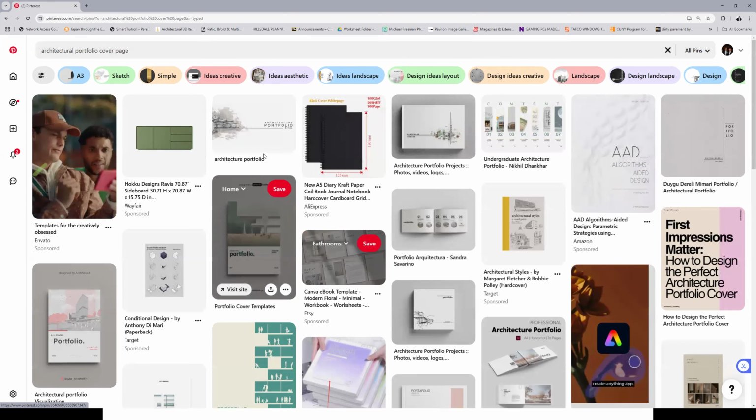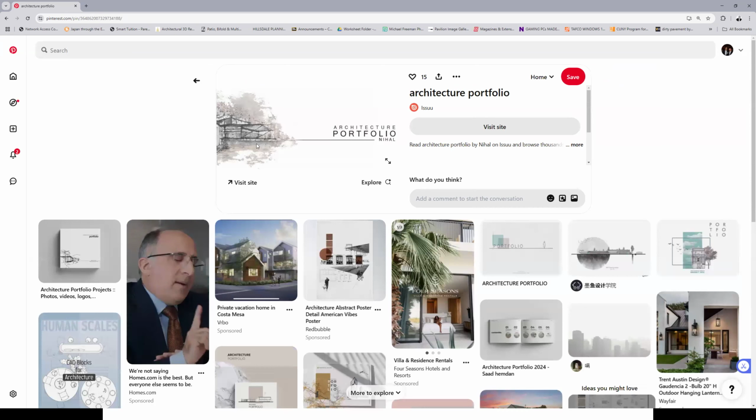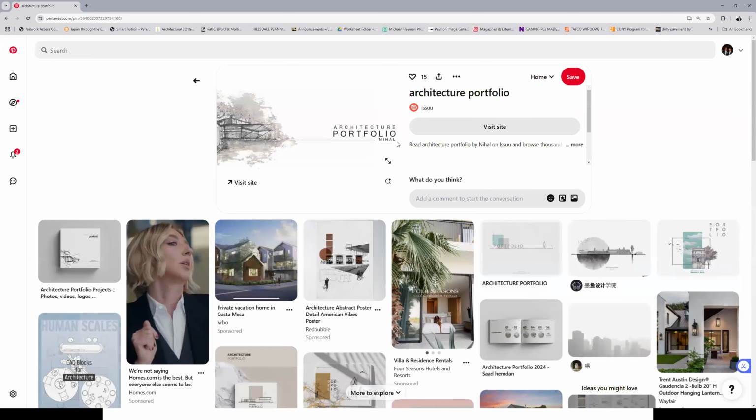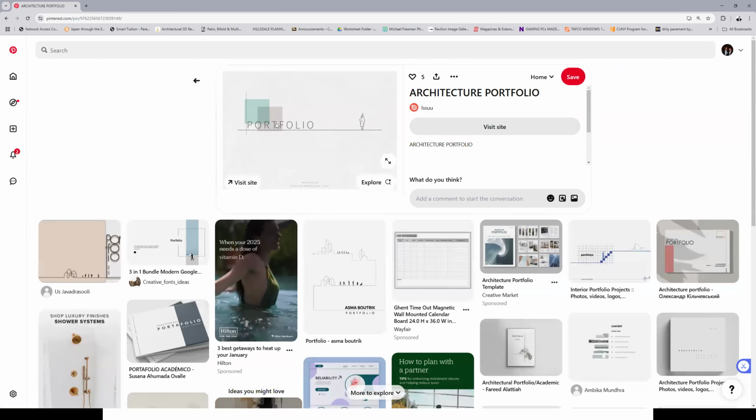We're getting inspired, right? So this is also a nice one here. Looks like a beautiful, maybe watercolor painting, right? Architecture portfolio, right? I'm not sure this is Nihal is the name, but okay. Also fairly nice and simple, right? Portfolio, right? You just gotta add your name, right?